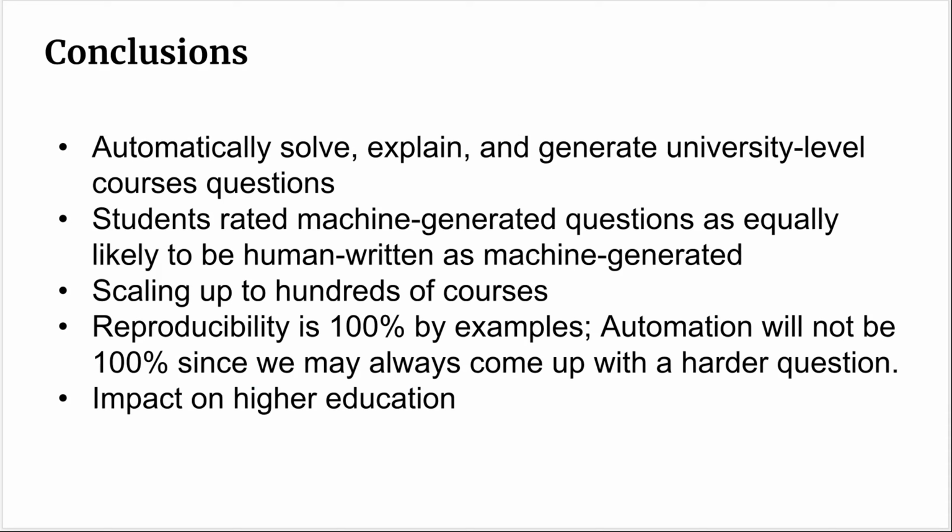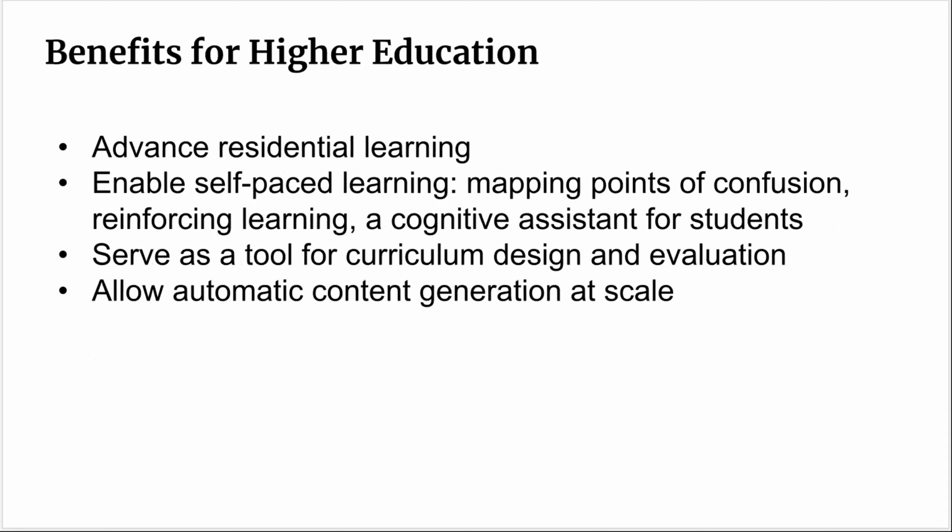We don't claim 100% automation since someone will always come up with a harder question. So right now we're a bit above 80. And I think that this will have an impact on higher education. It will also advance residential learning and enable self-paced learning, because you can prompt additional data that is tailored to specific students and their backgrounds.